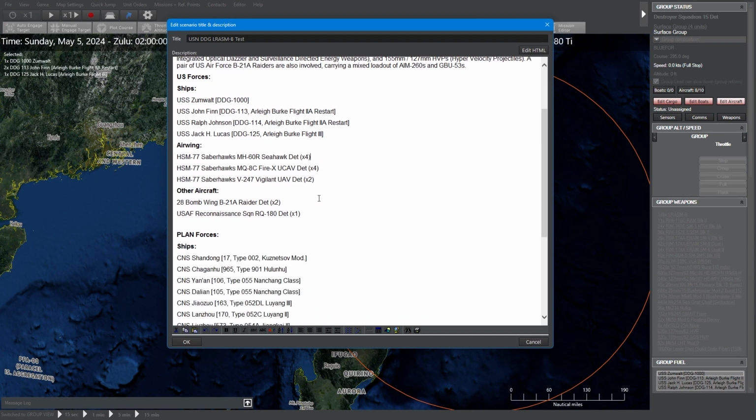Our UASs are mostly unchanged from the first video. We no longer have the Valkyries or Have Raiders, however we do have two V-247 Vigilant UASs. These are on board our destroyers, replacing two of the Seahawks. These are hypothetical VTOLs, which have access to Naval Strike Missiles, as well as the same radar as the MQ-8C. Our two Raiders are going to be armed with a mixture of AIM-260s and GBU-53 Stormbreakers. We also have our RQ-180, which we've armed with F-35 tech, but it is an unarmed system.